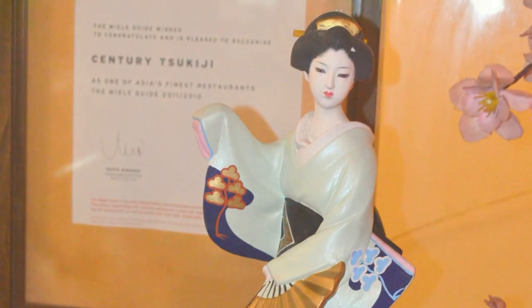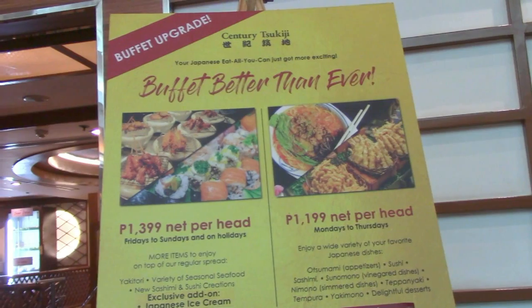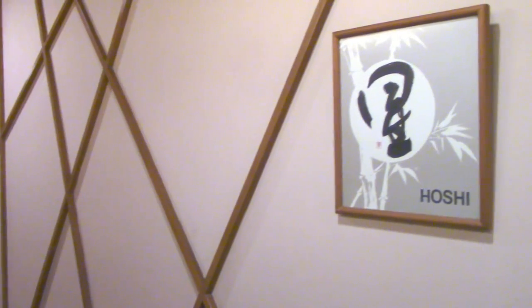Hello, fellow food trippers. Please join us on this food trip to enjoy a taste of Japan at the Century Tsukiji of the Century Park Hotel, Manila. A Japanese feast meticulously curated and enticingly prepared for their lunch and dinner buffets.